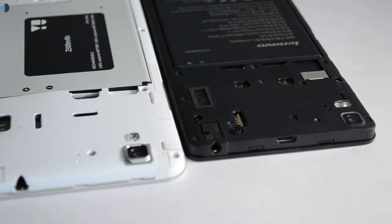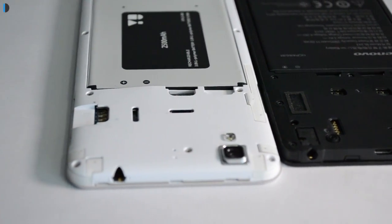Talking about the SIM card options, both phones are 4G compatible or LTE compatible. They are both dual SIM phones and they both support expandable memory. And along with that, they both support moving applications to SD card or installing apps directly on SD card in case of Lenovo K3 Note. And they both support USB OTG pen drives. We have tested it on both the phones.